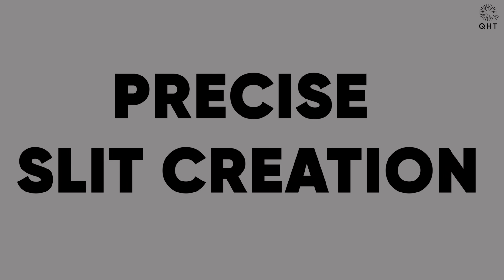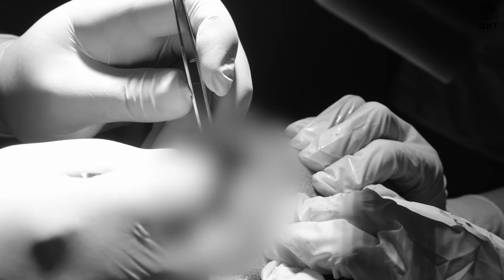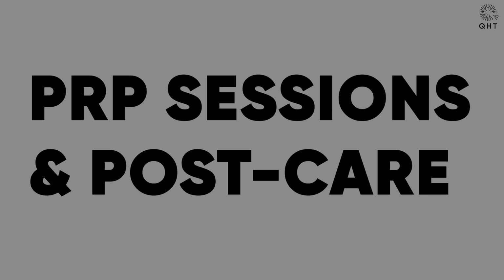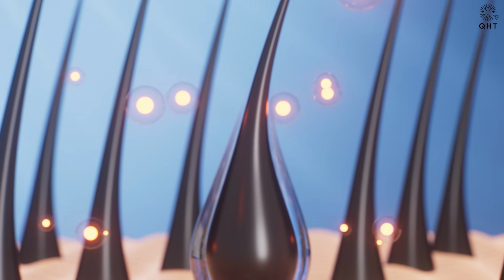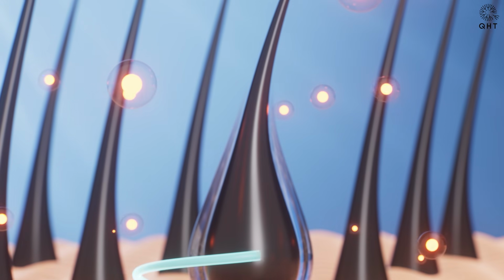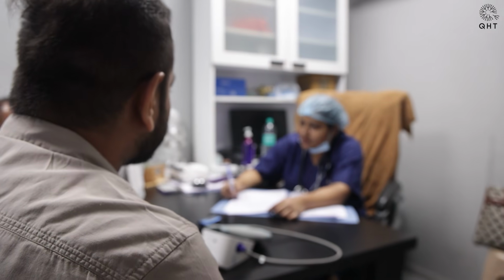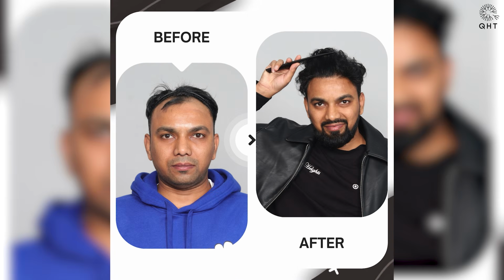Precise slit creation. Every graft's direction, angle, and density was meticulously planned so that the transplanted hair blends naturally and provides lifetime results. PRP sessions and post-care. Regular PRP treatments, prescribed medications, and proper post-surgery care kept the transplanted follicles strong and healthy. Patient compliance. Patients consistently followed the doctor's guidance, ensuring the best possible results.